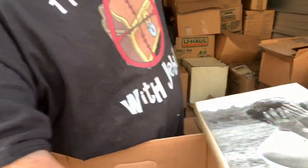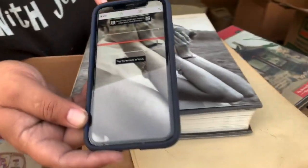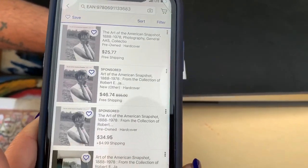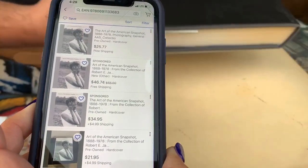Hold on. So this is how we do it. We grab the phone. This is eBay. Turn it around. Right? It's eBay? Yeah, this is eBay. Okay, and we put the barcode on it. Pops up. Yeah. I'm getting like 25 to 50 bucks.